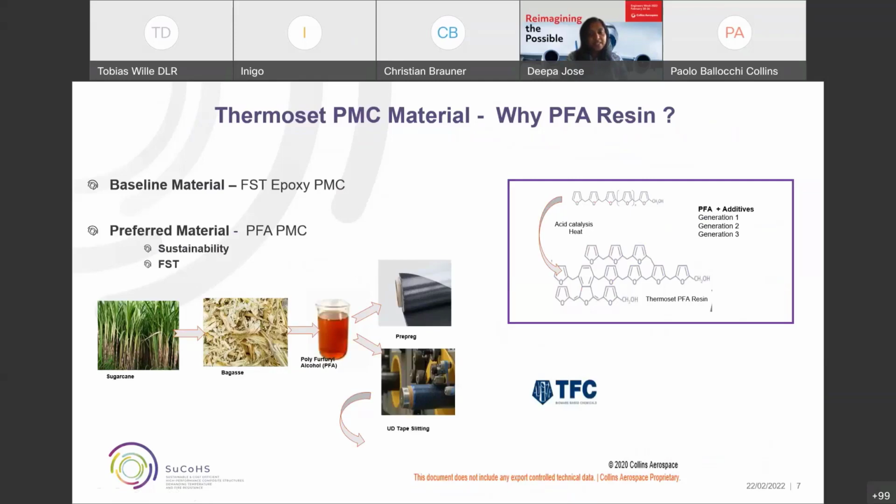Our baseline material is an FST epoxy 2x2 twill carbon fabric material, which we already used in making structural sandwich composite shells, which Paolo showed at the beginning of this presentation. In the SuCoHS program, we received carbon UD tapes of the same FST epoxy resin and made AFP-compatible UD tows, then completed coupon level and subcomponent level mechanical testing. We also steered development of PFA resin-based polymeric matrix composites. This work was done by Transference, one of the SuCoHS consortium partners. You could hear more details from the Transference team tomorrow about the PFA developments.